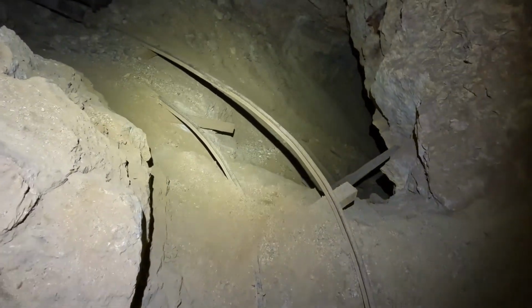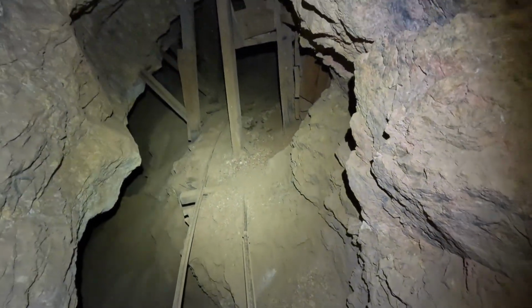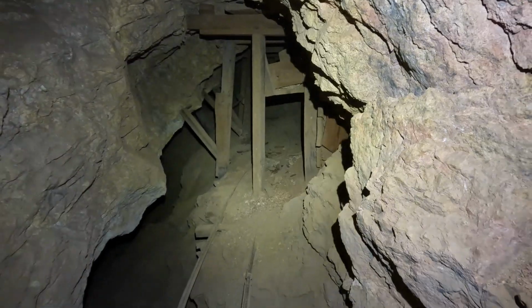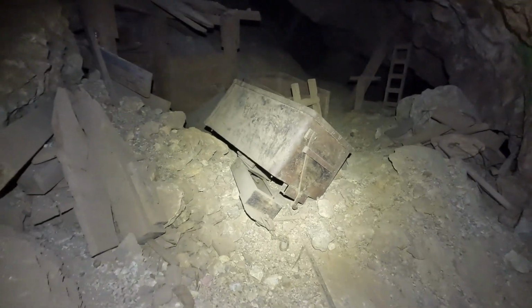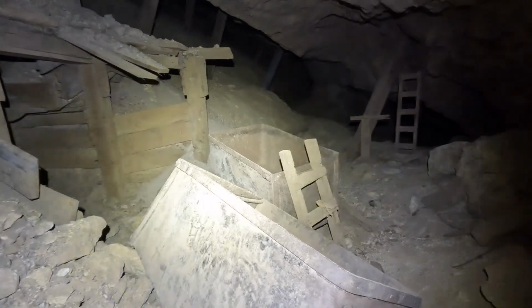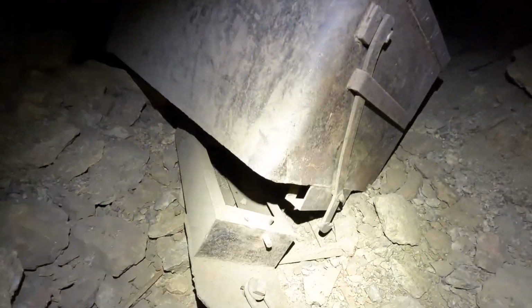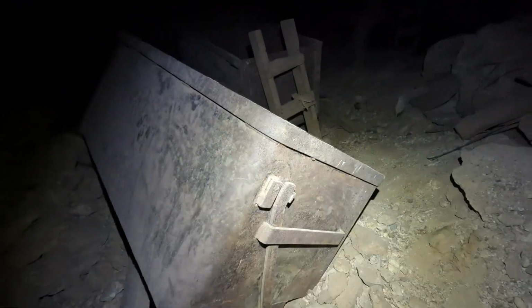The crazy part is, I didn't even catch it in real time. When I reviewed the footage, I just heard "rail," and I was like, holy crap, it kind of scared me. But it'd be cool if I caught something again. And here's 2 ore cars. They're still in here. It's pretty cool. There's a chain right here, pretty heavy duty. Here's the lever.